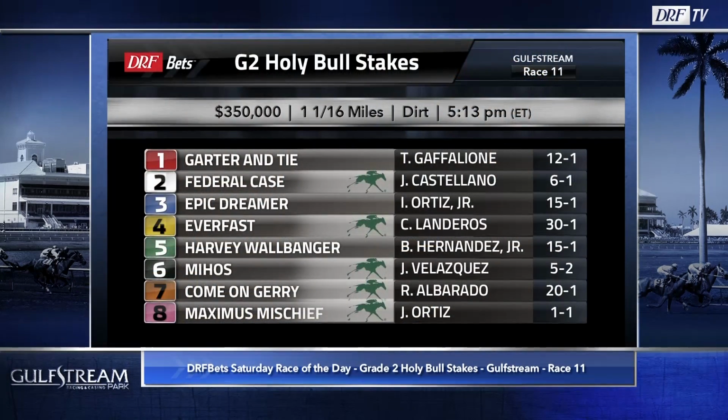Let's meet the field for the Grade 2 Holy Bull. You can access free Formulator past performances for this race on the Race of the Day event page at drf.com. Download them and handicap along with us.